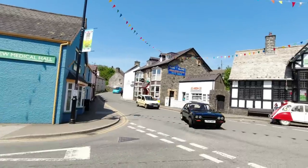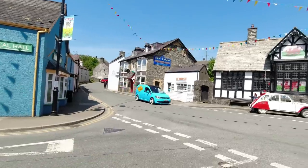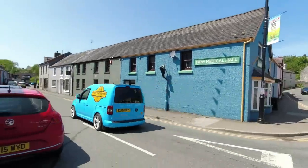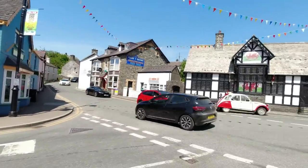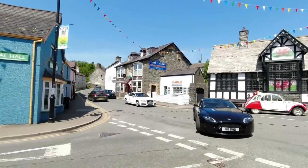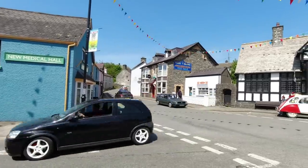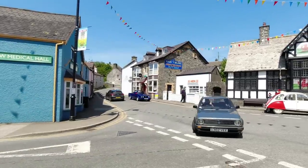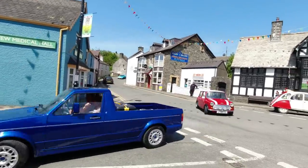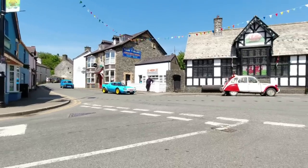Die in his Manta. And here comes Lewis in the Whiteland wagon. Oh, listen to it. Wow. Still more cars coming. So it really is a sizable run. This is going to raise a lot of money for the Welsh Air Ambulance. Lovely. I don't know who's last in the convoy. Oh, there's still more. Here comes the Stratos. That's cool, isn't it, though?